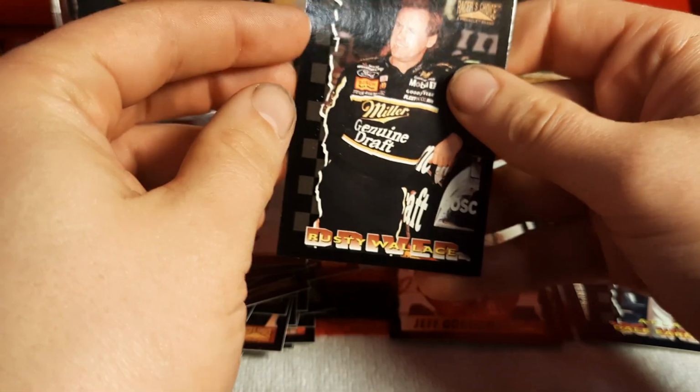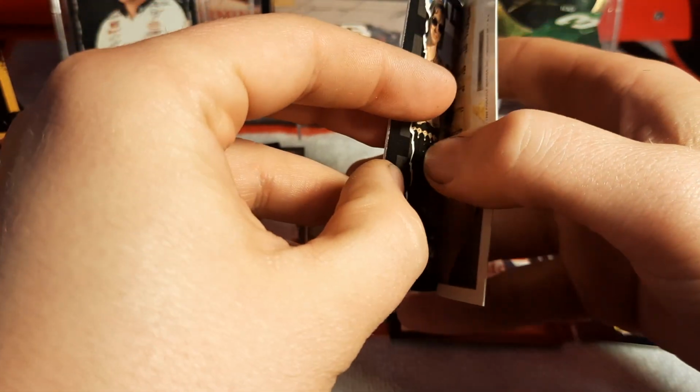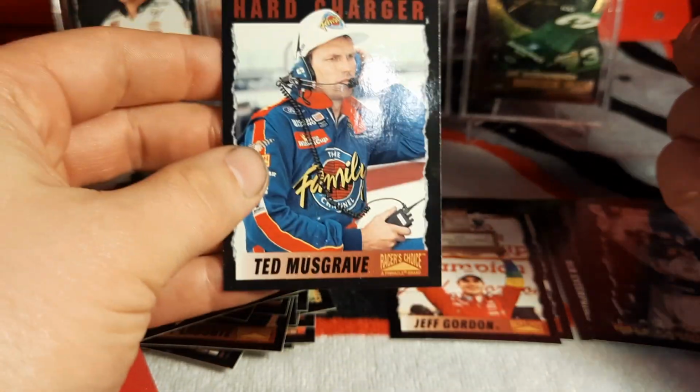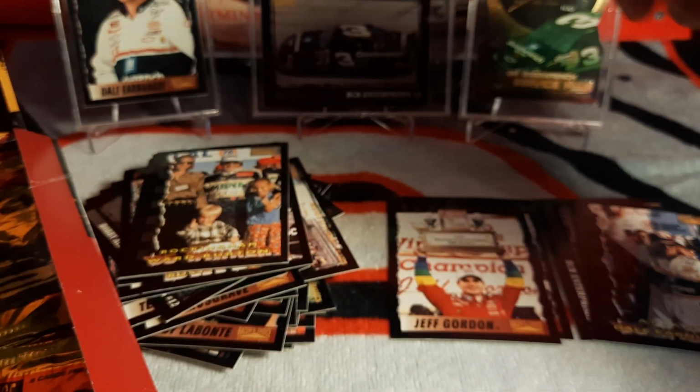But all right, so we got Rusty Wallace. Oh. And that destroyed the Ward Burton card, which I already had. And Ted Musgrave. We're averaging about one Ted Musgrave card a pack right now.